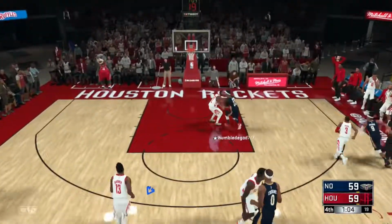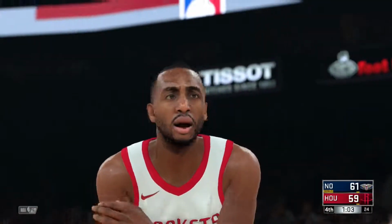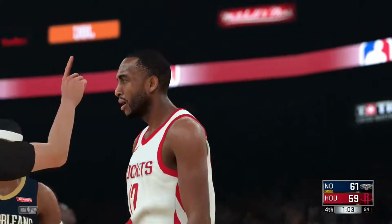And here's the fast break. Davis leading the way. That puts them in the lead. Well executed.